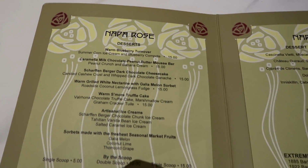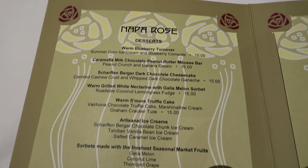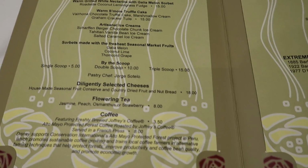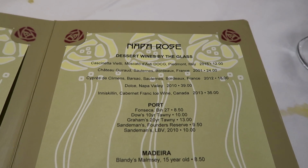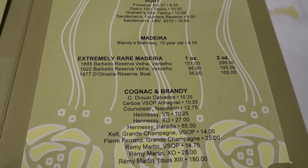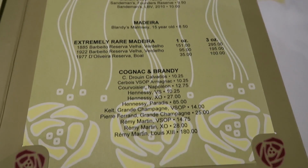Alright, I have absolutely no room for dessert, but might as well show you the dessert menu. Oh, let me get my shadow out of the way. So a good selection of desserts. They have coffee, tea, and of course at any fancy restaurant you got dessert wine. Let's get 3 ounces of that 1885. Only 300 bucks.